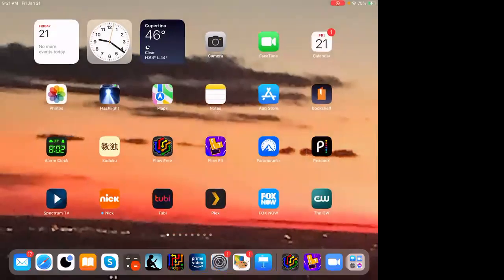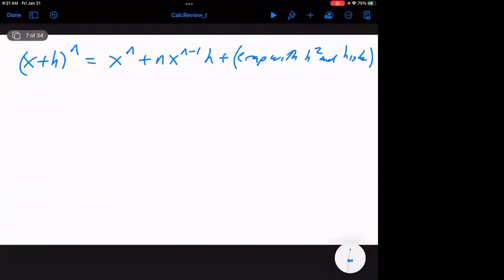We actually know what those terms are. The binomial theorem tells us. But all we need to know is that when you expand (x plus h) to the n, it starts off as x to the n. I choose x from each one, I have no choice. Then how can I get an x to the n minus 1 h? I choose one of the n factors to be h. And then every other term is going to have at least an h squared.